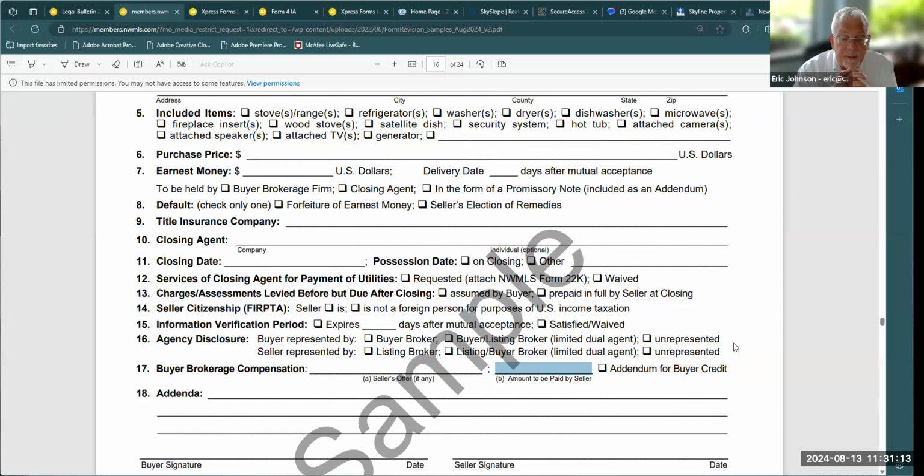Now, moving on to the next box where it says addendum for buyer credit. We're going to do a separate video for the buyer brokerage services agreement. I recommend you watch that. But within that, it actually says that if your buyer is offering a certain amount and the seller offers more, your buyer automatically gets the additional amount. Okay, so they can use it as a credit.